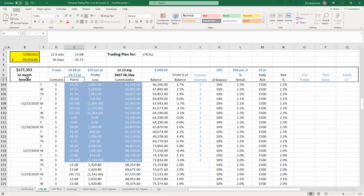So our 12-month forecast is still significant. It was starting with a $5,000 balance and never trading more than 3 contracts. $177,353 is the 12-month forecast. Now, these numbers will continue to slightly change as we continue to track, as we continue to trade and update our personal trading plan here. But right now, still, that's a fantastic number for a 12-month forecast.